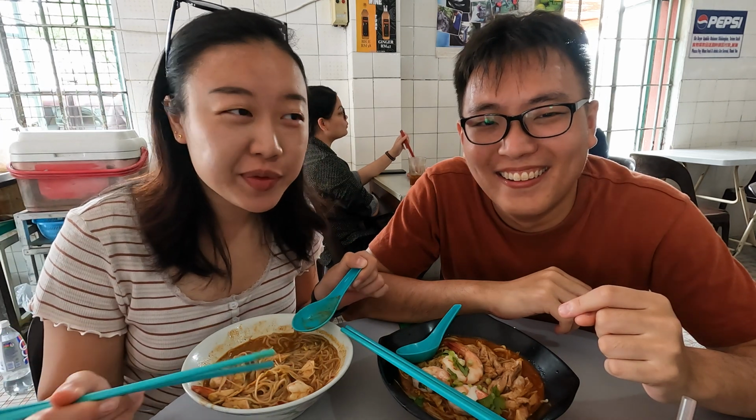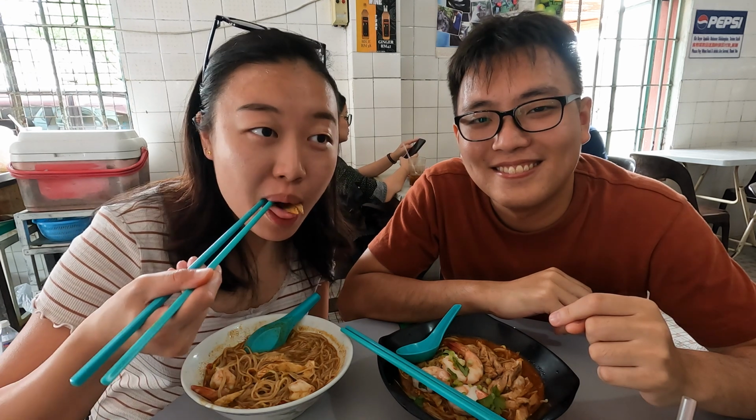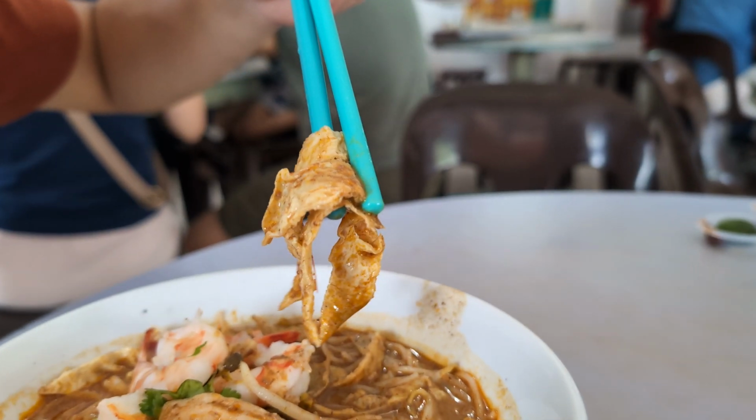The first bite you take, the taste just hits you. It's like a mixture of spiciness and sourness all together, but not as sour as the Assam Laksa in Penang. The vermicelli is soft and is cooked to perfection. They also have shredded egg on the Sarawak Laksa. The texture of this egg is so good. Usually, shredded egg has some form of very mushy texture, but this one tastes quite tangy.